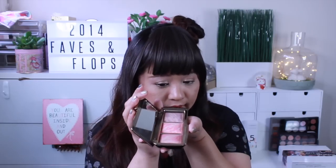Honestly, I've used this palette so many times and I can hardly see a dent in them at all. So really good value for money. I hope Hourglass will include it in its permanent collection, just like it did with the ambient lighting powder palette that it came out with in 2013.